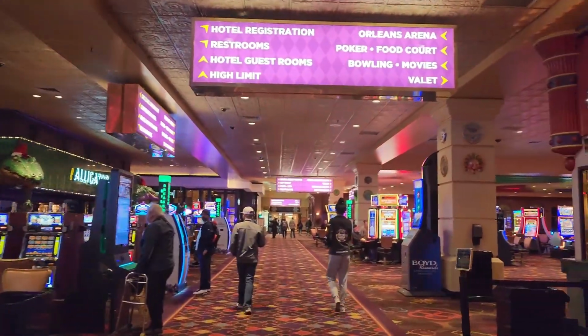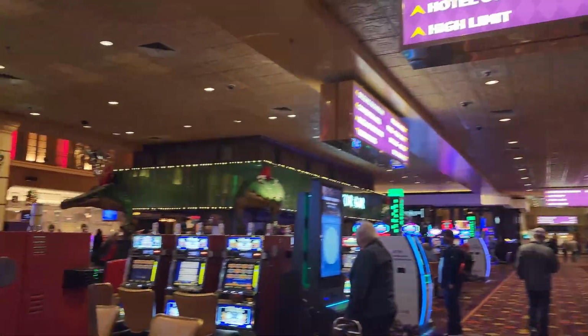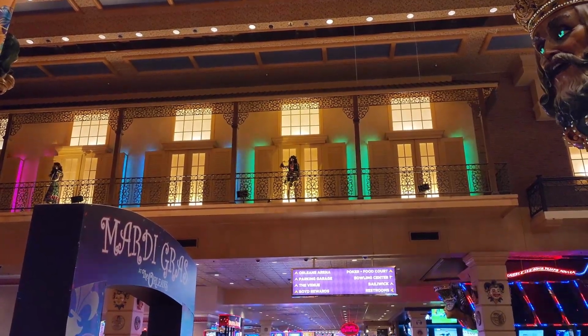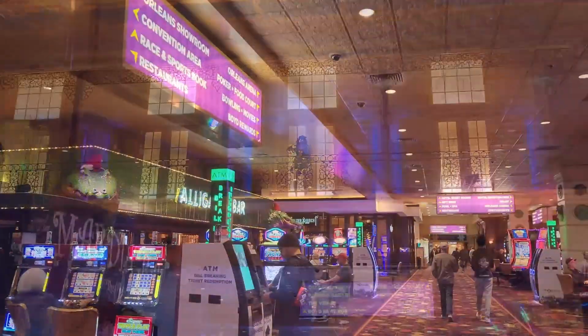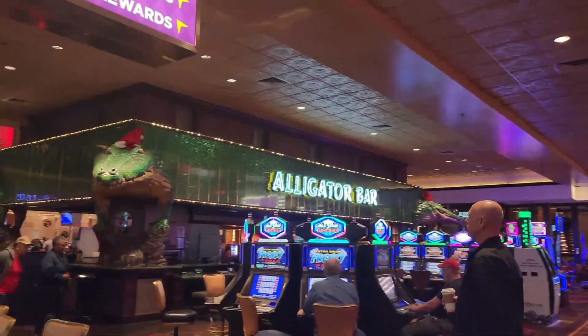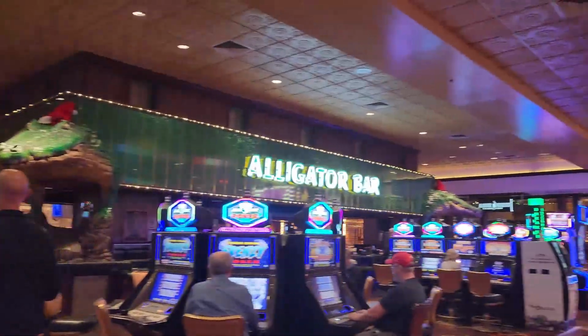It smells decent in here. We got like mannequins up on the balcony. Oh, yeah, mannequins on the balcony. Oh, that's cool. The alligator bar. They got some cool stuff in here. This is a big property too, guys. So alligators. Bar.